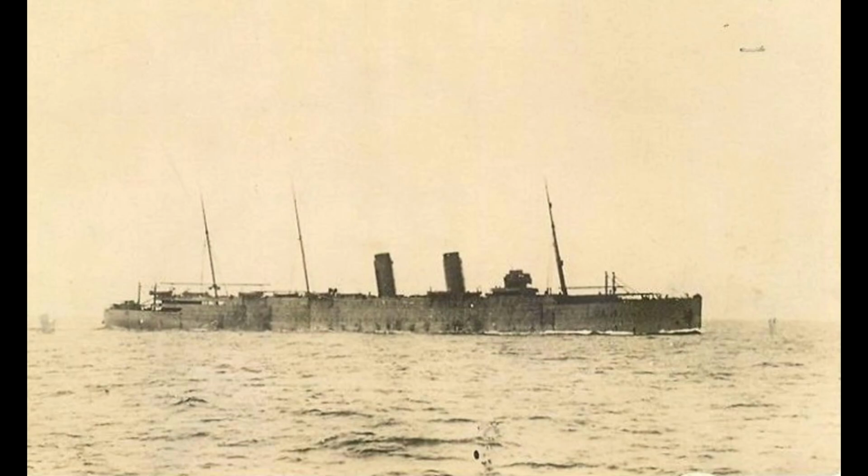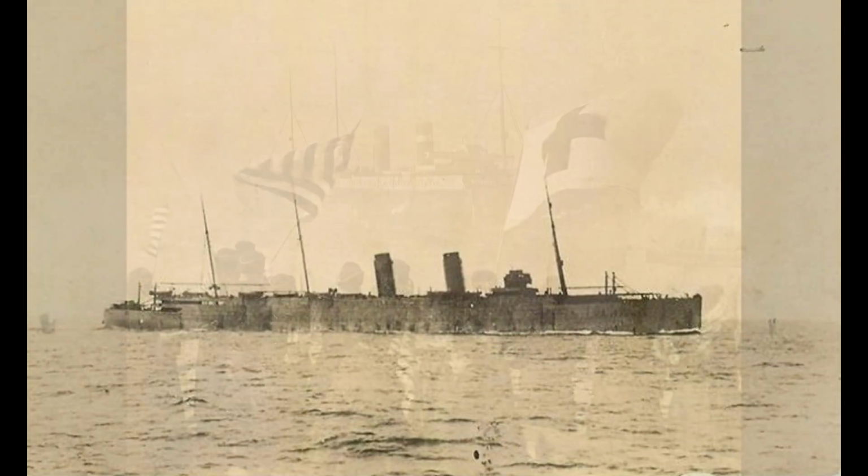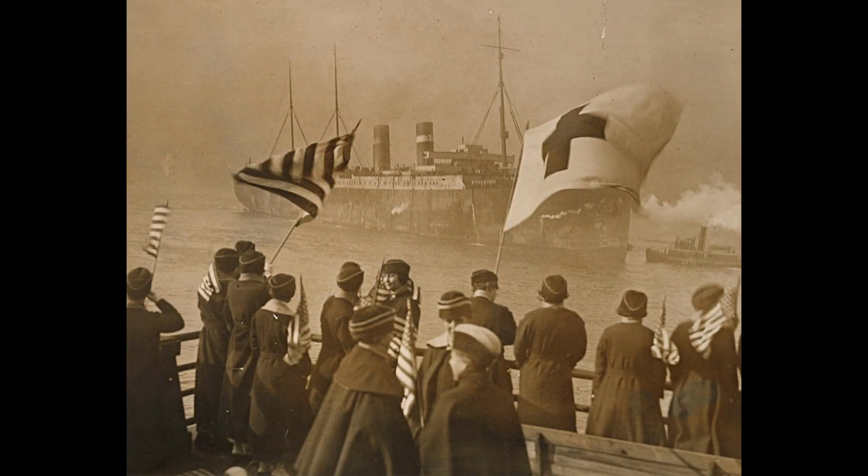In the latter part of the war, she exchanged her vast holds of wartime cargo for vast dormitories of American infantrymen, sailing as a troopship for several years following the conclusion of hostilities as the lengthy process of repatriation dragged on. She's seen here, already in peacetime colors, triumphantly arriving at New York laden with thousands of soldiers, flag-waving crowds at the piers to greet her.